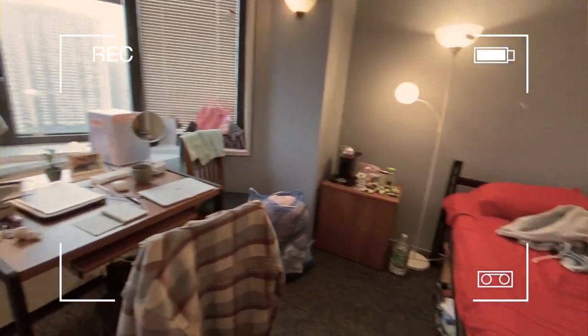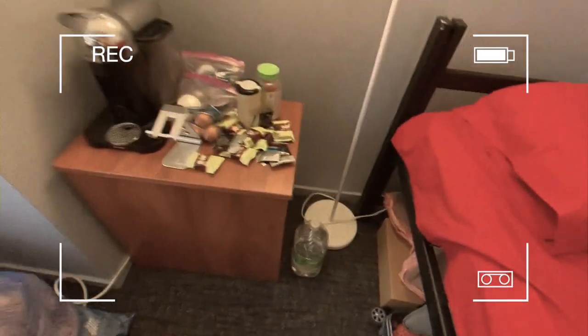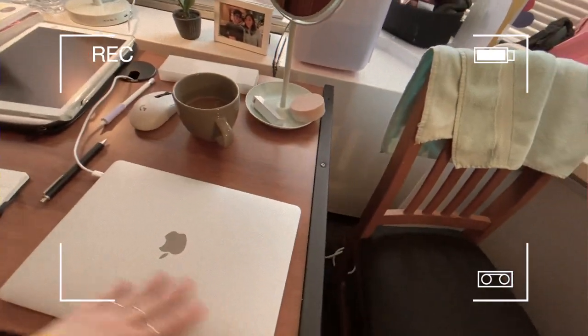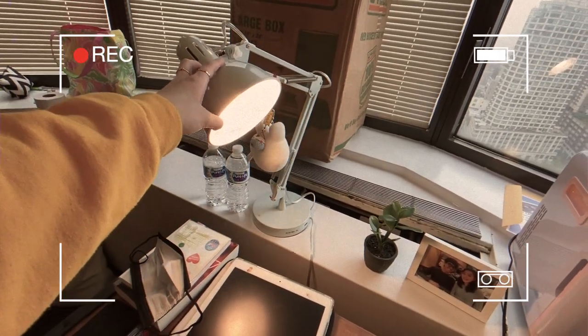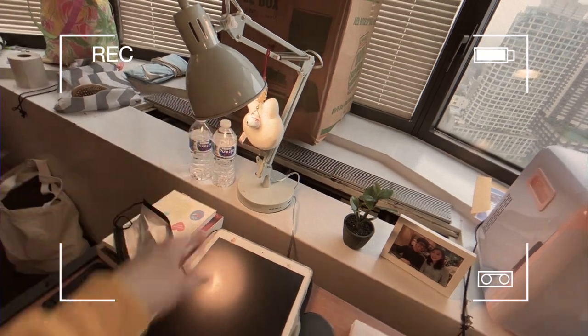Room update. I finally got my college boxes, and I was able to get my extension cord. You see how now it's connected with my kettle. I can plug in all the chargers, and my makeup mirror, and my cute desk lamp. Yeah, I really love this one. It's been with me since freshman year.